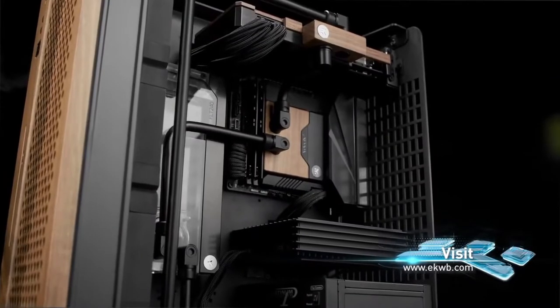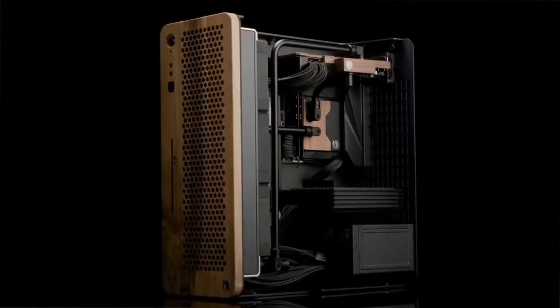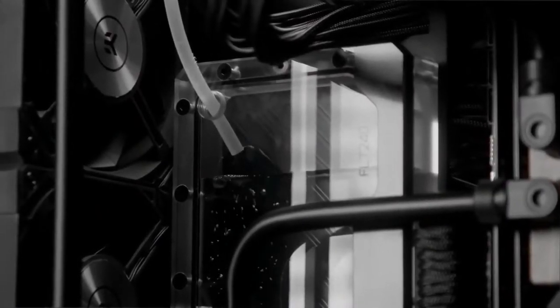That's right, the signature Lignum products are the main focal point of this build. They are elegant and unique, providing this PC with a more mature look. Bringing wood and water inside a computer creates a multi-layered relationship between nature and the modern environment.